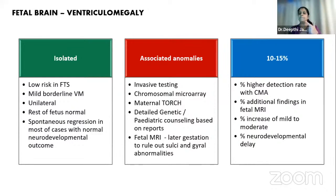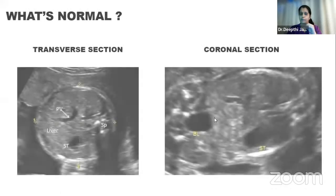10 to 11% increase in additional findings when you offer an MRI later in gestation. Yes, that could be a possibility of mild increase in ventriculomegaly size from mild to moderate, and 10 to 15% of neurodevelopmental outcome when everything else is normal. Around 90% of the babies do really well, and hardly only 8 to 10% of them might show a mild neurodevelopmental delay. So I think this checklist will definitely be useful when you identify a baby with mild ventriculomegaly as a soft marker.